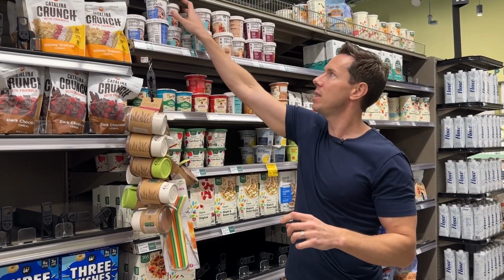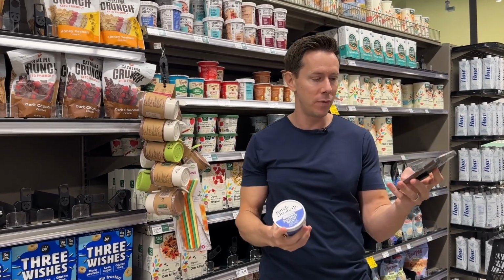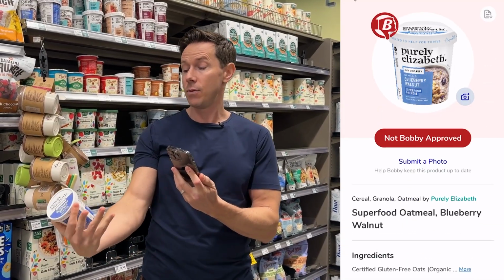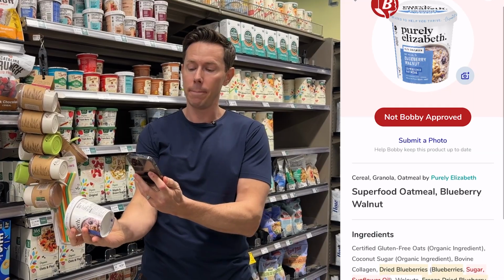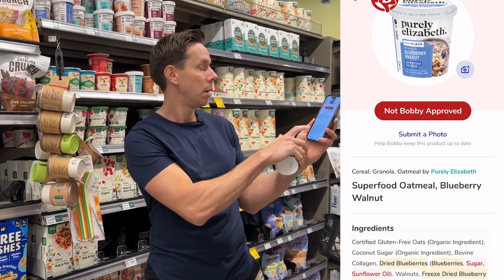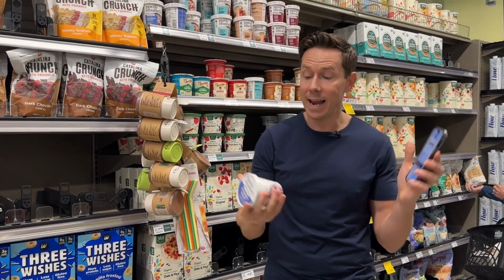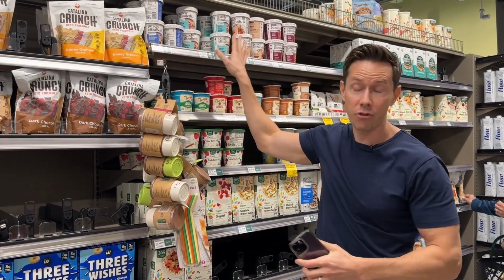But do read the ingredients, or, hold on, if you scan it with the chart-topping Bobby Approved app here, this flavor, the blueberry walnut, is going to come up not approved. Why? When you click on see more, sunflower oil and cane sugar coat the blueberries, not ideal. So I'll put that one back, but you have plenty of choices there.